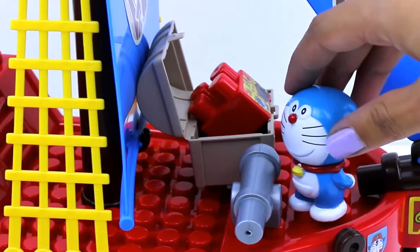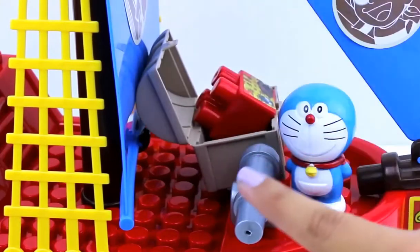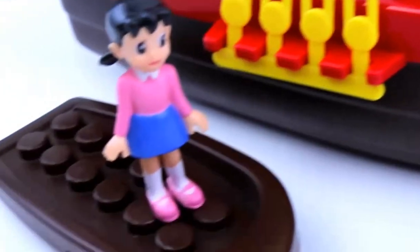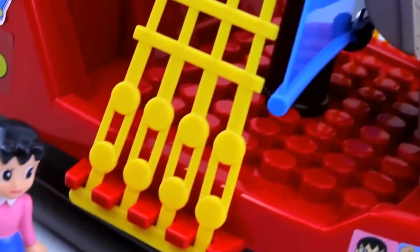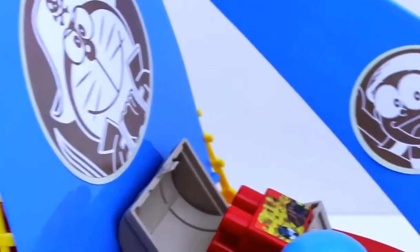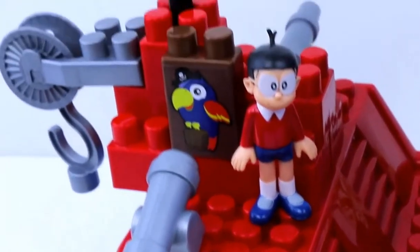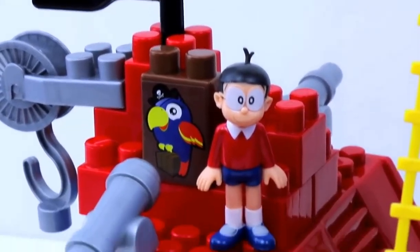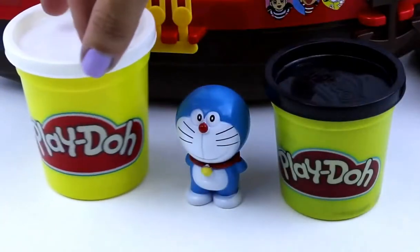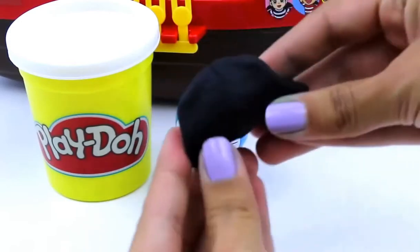Doraemon is the captain of the ship. Here we have a treasure chest, a little cannon, an anchor, Shizuka on a small lifeboat, and here's Nobita with a parrot. Now let's use Play-Doh to create an awesome pirate hat for Doraemon!